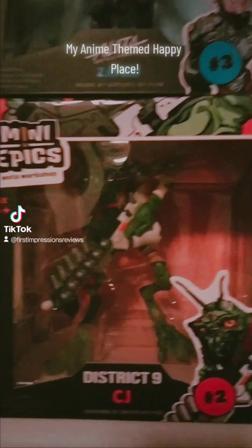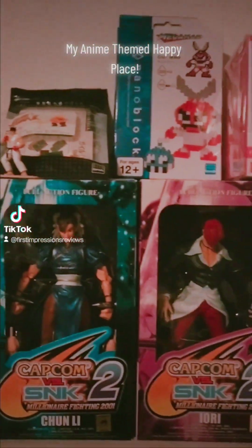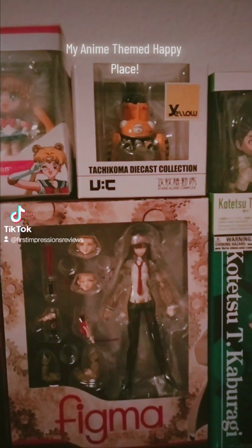A District 9 one. This one's really neat. And a Gandalf. A Gundam Universe figure. And some Capcom vs. SNK 2 figures. And over here we have a Sailor Moon on top next to a yellow Tachikoma from Union Creative.